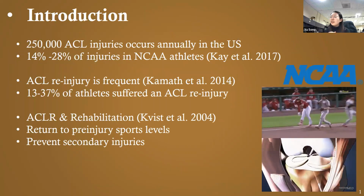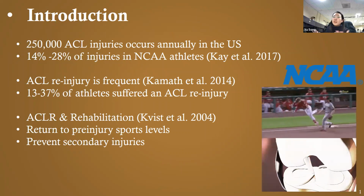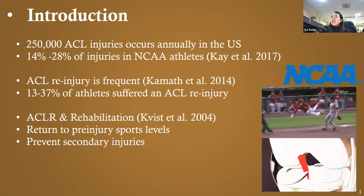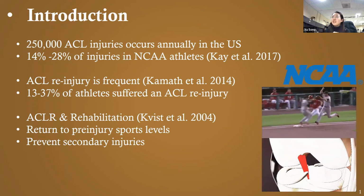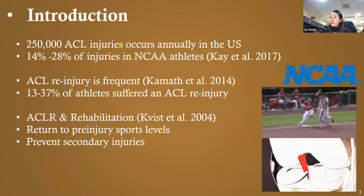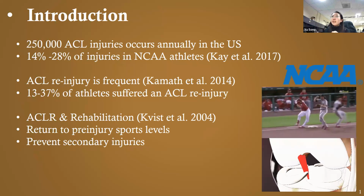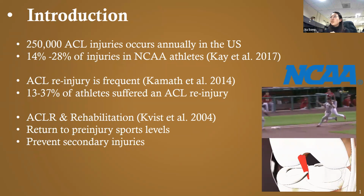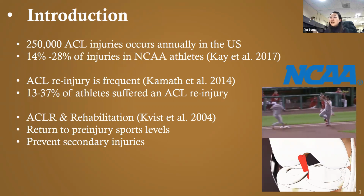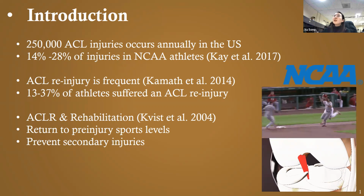I think ACL injury is quite a popular topic in sports biomechanics because epidemiology studies have already shown that. For this study, we focus more on NCAA athletes because it has been shown to be one of the most frequent severe injuries in NCAA athletes. After ACL injury, ACL reconstruction and post-surgery rehab are commonly performed to help them prevent secondary injury and get back to the pre-injury sports level.